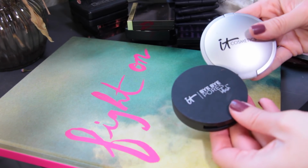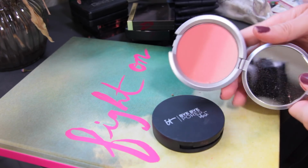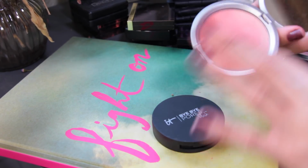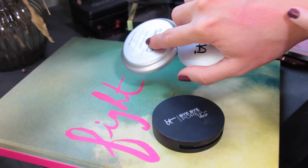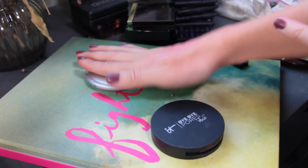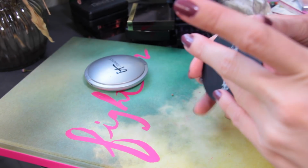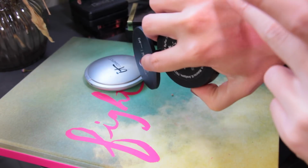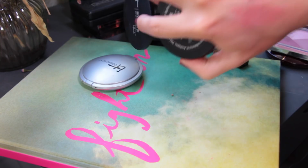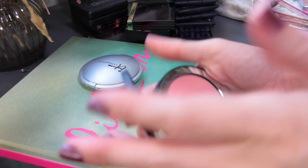I have two IT Cosmetics blushes. This one is in Je ne sais quoi. This is a powder version of it, and it's an ombre blush, and it's a really beautiful coral. Love this, keeping that. And then this is their Bye Bye Pores blush in Naturally Pretty, and this is really pretty. It's a light peach. I think this is a super flattering color. It might be pulling a little bit darker because my hand might be a little bit wet, but I'm going to keep that one as well.